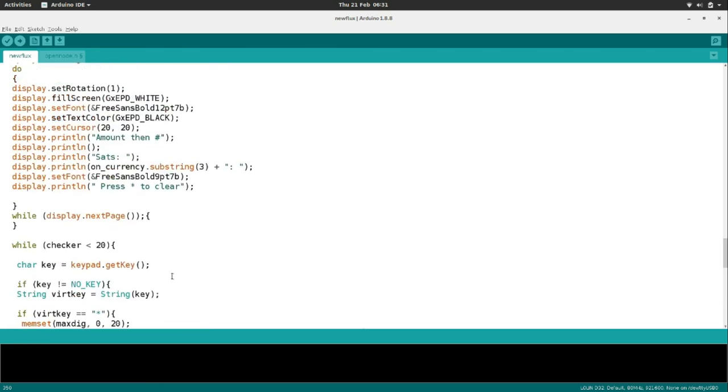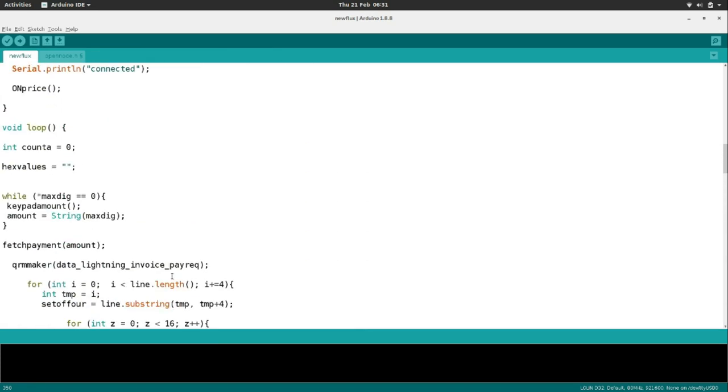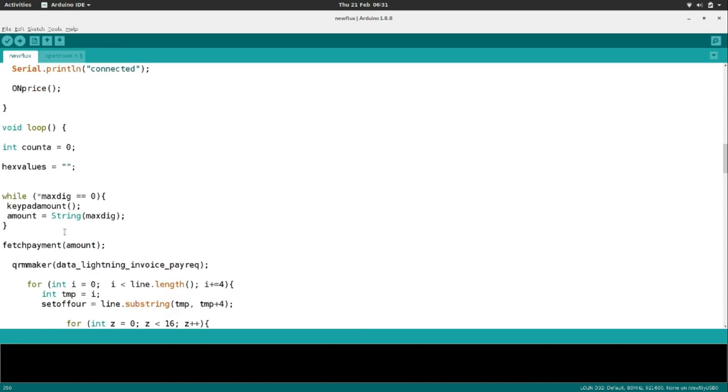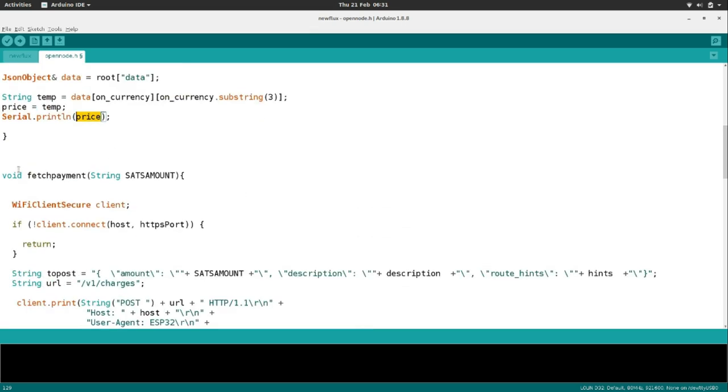We seem to have reached the end of the... Oh, we haven't reached the end of the page at all. Silly me. So once someone presses the hashtag, that max digit amount gets put in this string called amount. So that's the satoshis we inputted, 556 satoshis. That runs the fetch payment function. That's in this OpenNode file here, because this is one of our API calls. This is the amount here, this string, sats amount.